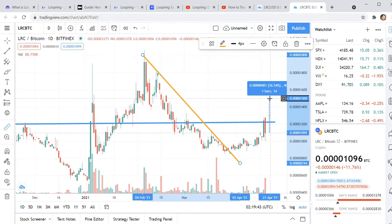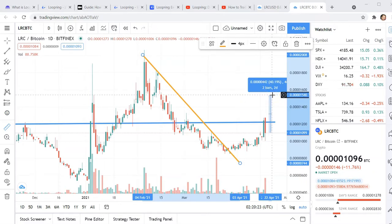Based on the charts, it looks like it's a reasonable time to either add to your stack of Loopring or potentially get into it for the first time. Again, this is not financial advice. It's for educational purposes only. But in my interpretation of reading the chart and how I would educate someone to read these charts, it seems to me that for both Loopring against Bitcoin and Loopring against the US dollar, there seems to be upwards momentum that seems to want to carry this up 30 to 70% from where it presently is.